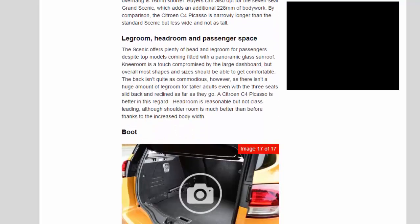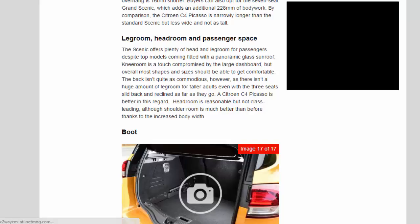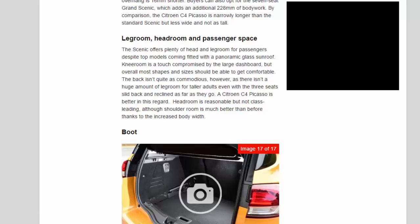Legroom, headroom, and passenger space. The Scenic offers plenty of head and legroom for passengers despite top models coming fitted with a panoramic glass sunroof. Knee-room is a touch compromised by the large dashboard, but overall most shapes and sizes should be able to get comfortable. The back isn't quite as commodious, however, as there isn't a huge amount of legroom for taller adults even with the 3 seats slid back and reclined as far as they go. A Citroën C4 Picasso is better in this regard. Headroom is reasonable but not class-leading, although shoulder room is much better than before thanks to the increased body width.